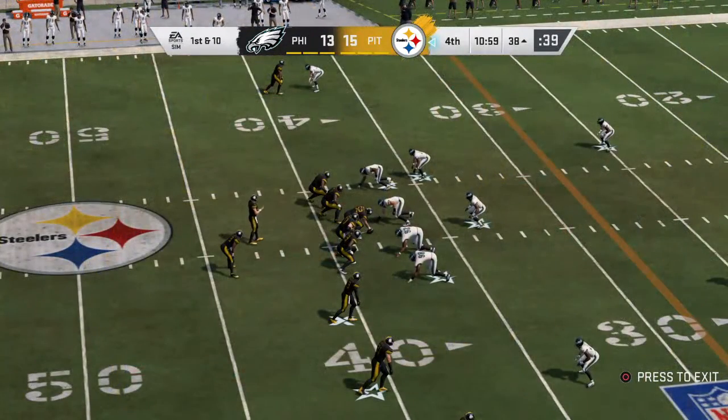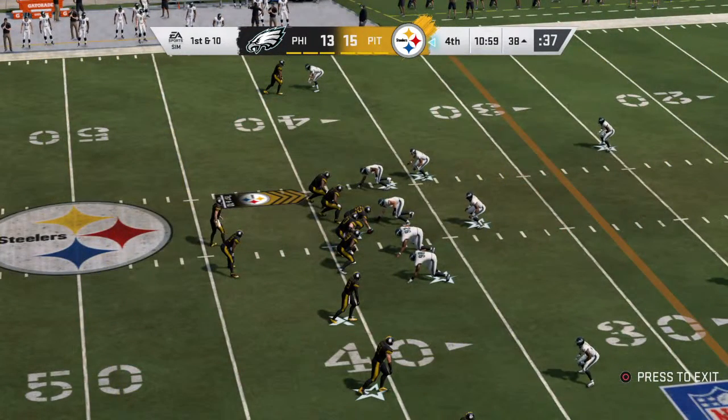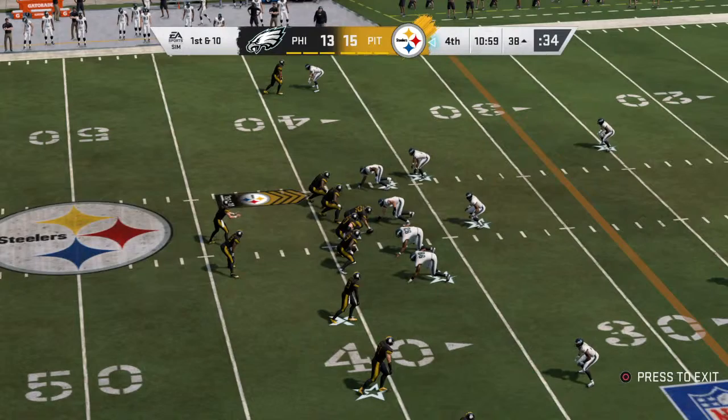Here we go. 15 line. Watch your slant. Watch your slant.